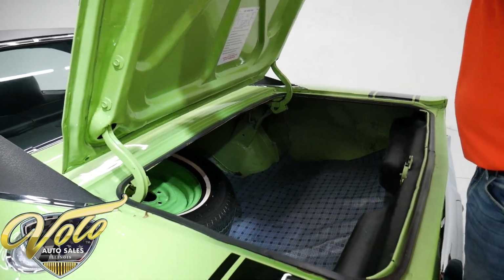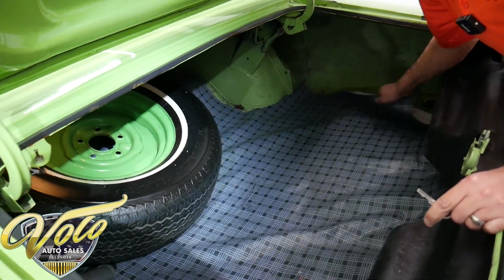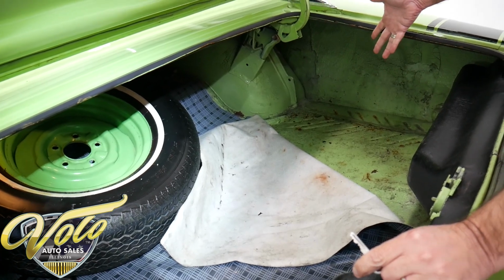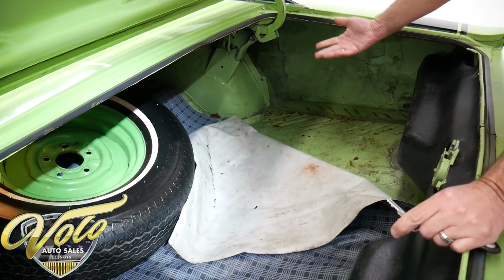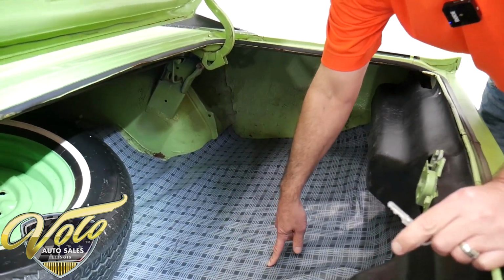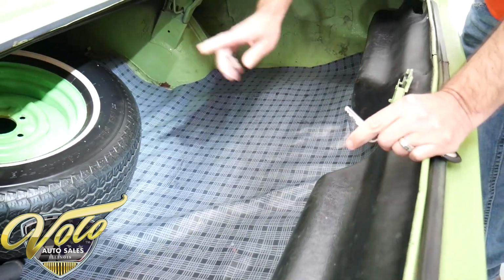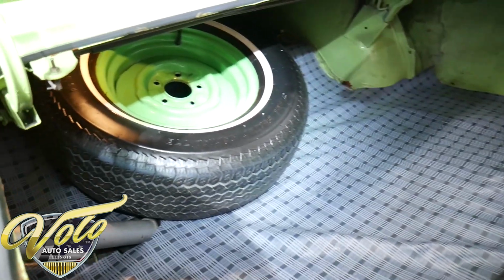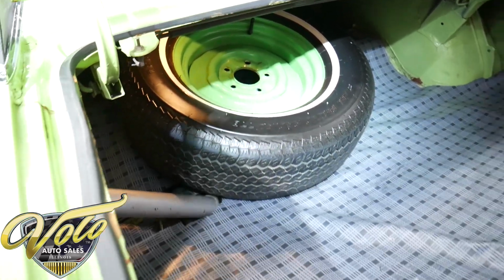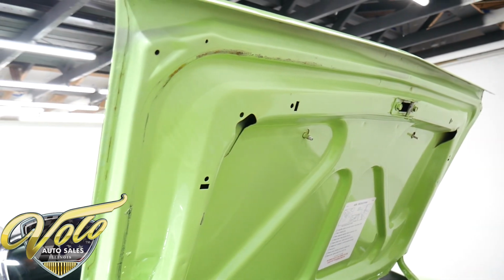Trunk compartment. They did replace the metal trunk floor, and it's been repainted, but you can see it's not anything glamorous, but nothing horrible either. Did replace the mat. We do have the plastic cover here intact. The trunk light works. Obviously we have a spare. I don't see a jack. I do see the lug wrench under there. Under the trunk lid's painted nice.